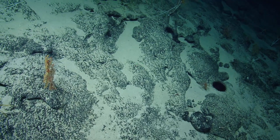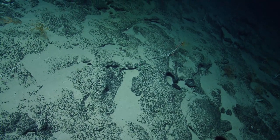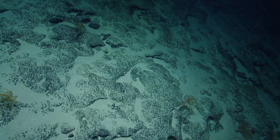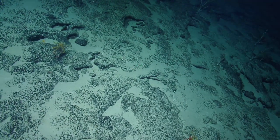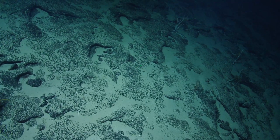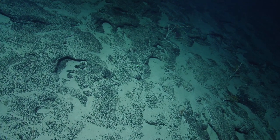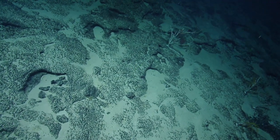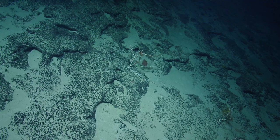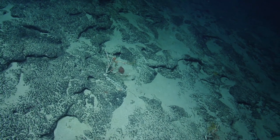Oh, is that an anthemastis? Yeah, anthemastis and maybe another of those things whose name I can't pronounce. Bridge. Oh, it's a Venus flytrap. Is it the Venus? Yes, it is. Wow. First sighting this dive. Yeah, I haven't seen one of those in a while.